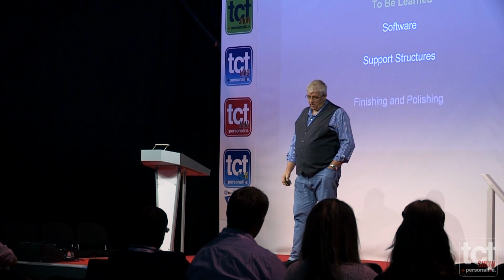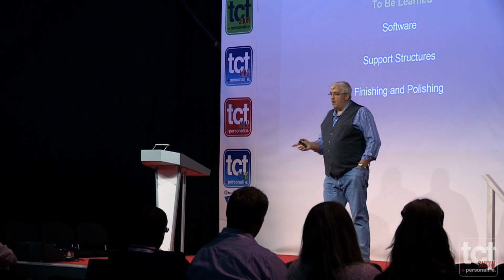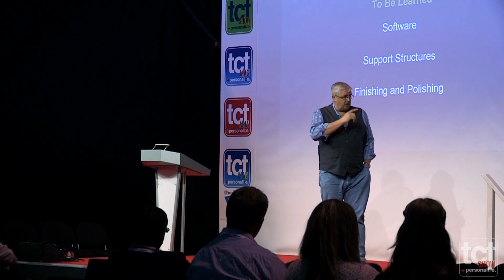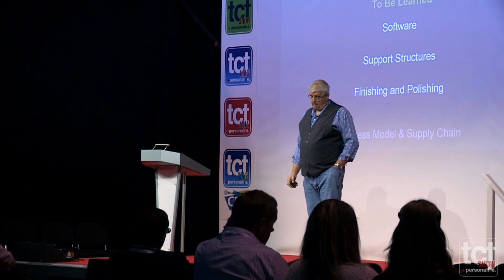Support structures I've just covered. Finishing and polishing. We finish and polish everything we make. David touched on surface finish and surface quality in his presentation. The surface off these machines these days, in precious metals for certain, is only very, very slightly rougher than your average cast surface. So we're very good at polishing back the jewellery we've cast. We're very good at polishing back additively manufactured goods as well.